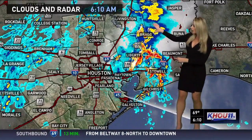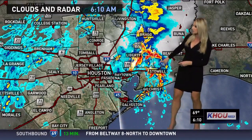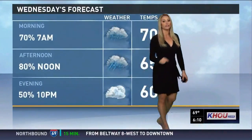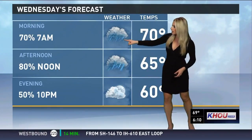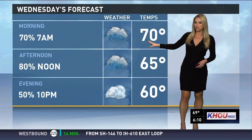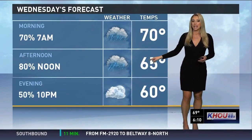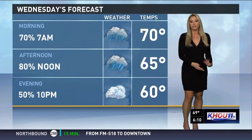So even though the line of thunderstorms that I've been tracking since about 2 o'clock this morning is now kicking off east, new development is now already beginning northwest of town, and some of those storms are going to be on the strong side. So your day part planner, 7 a.m. this morning, about a 70% chance of an isolated shower to an isolated thunderstorm. That increases to about an 80% chance by your lunchtime hour. Temperatures will drop briefly, then they'll kick back up.